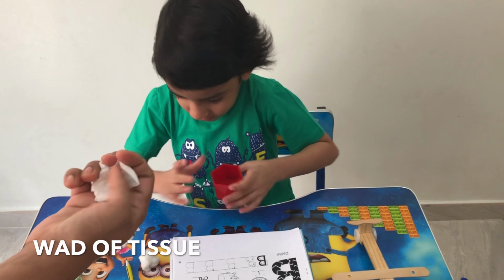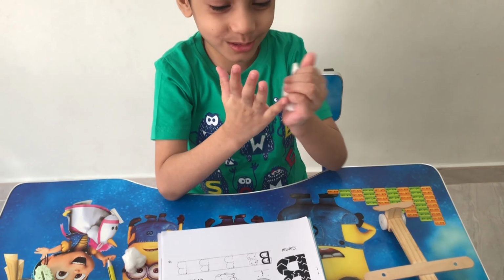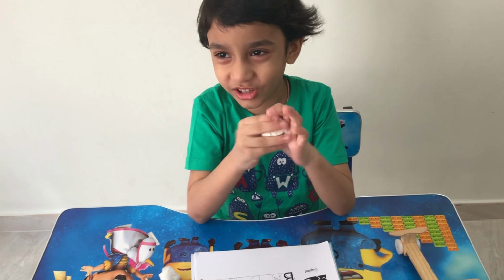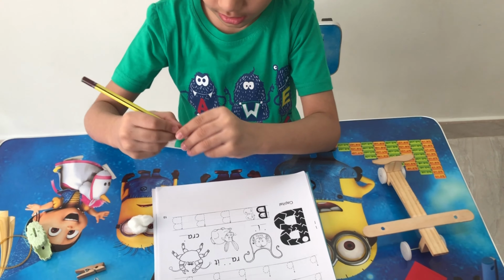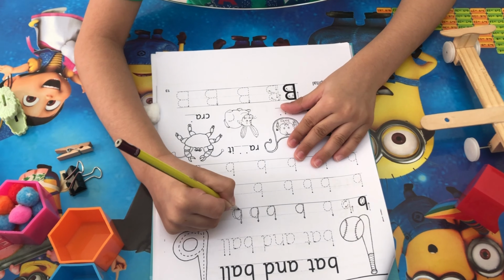tissue. So if you don't have cotton, if you don't have a pom-pom, just use a bag of tissue like this. Can you hold this for us? Make it smaller. Scramble it. Okay, now hold the pencil. So these are the very easy ways. I have shown you five steps.